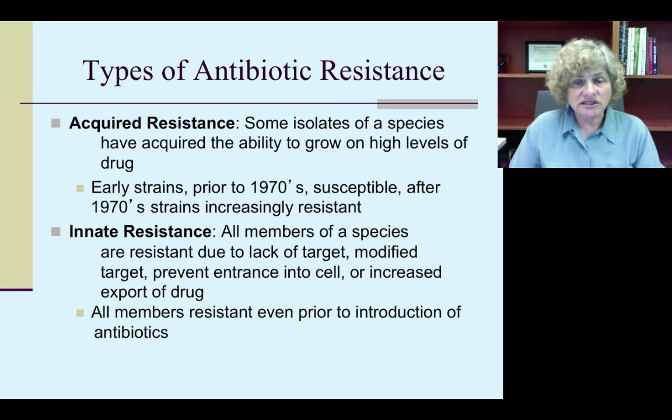In contrast, other strains and organisms are innately resistant, which means they're physiologically resistant due to the fact that they lack the target for the antibiotic to interact with, the target has been modified, they prevent the antibiotic from entering the cell so it can't interact with the internal structure, or they increasingly export the drug so that the drug cannot interact and prevent growth of the organism. In this case, all members of the species are resistant, whether they were isolated in the 1990s, in the 1800s, or today.